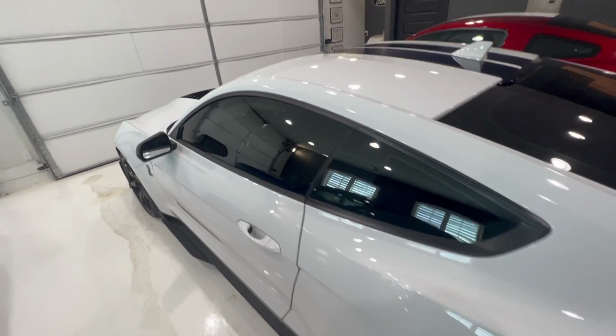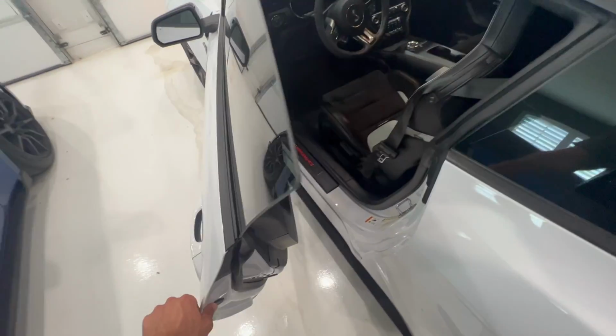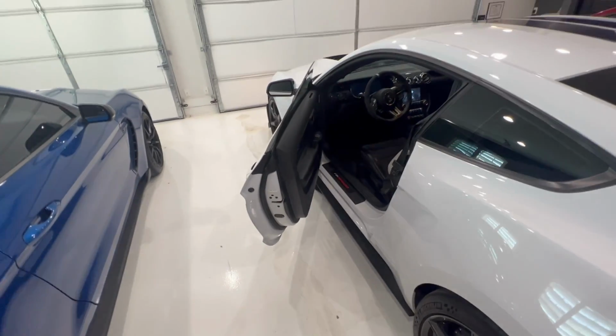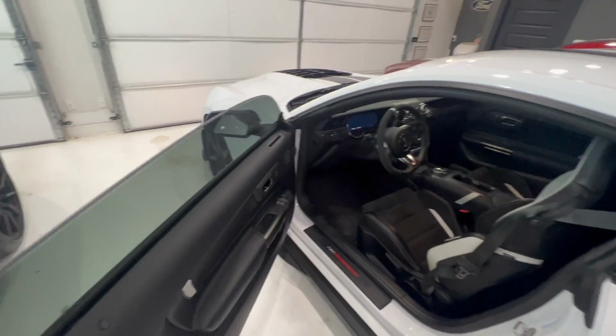But you guys can feel free to think I'm a bozo for paying what I did, but you know what? Other people have done worse. The goal was always to get a new one from MSRP, but sometimes you just have to do what you can. The technology package, the little LED Cobra that they put in the mirror here. Let's just do a little walk around.